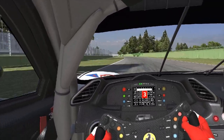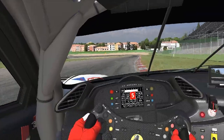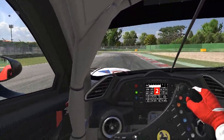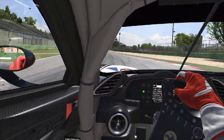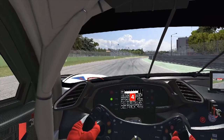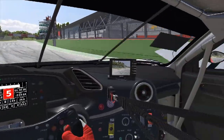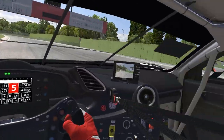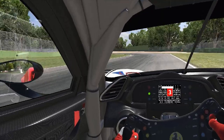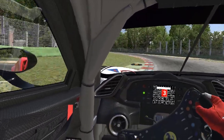Now, I don't have a virtual mirror, so you just take a quick glance in the car's camera or rear view mirror. But you don't have to think where it is or remember to look in it, because your eye is just naturally drawn. If you've got somebody coming up on your inside, you just naturally look across. You can see them, you know where they are in relation to both you and the track. It really is something different.